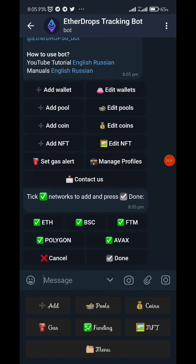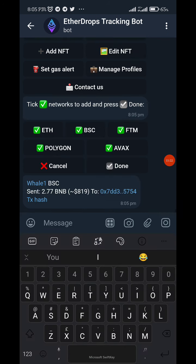Add wallet. Then let me paste. Okay, sorry, I'm the one that's been making mistakes. I was supposed to click on done. This is it. I'm supposed to click on done. I'll click on done now.